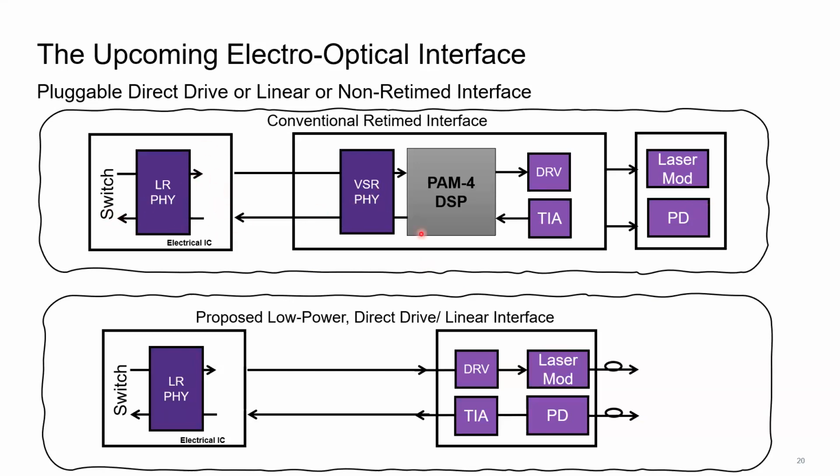What this new interface suggests, so I have a better picture here. So this shows the full picture. We are talking about so many electrical interfaces. So this would be the switch, which will have traditionally a long reach PHY, which will operate for 15 dB kind of loss. And then this is the module where you have VSR PHY, DSP, and here I'm showing the driver and TIA are implemented in advanced CMOS process node so that it saves more power. And this is a photonic die. So this is the present implementation.